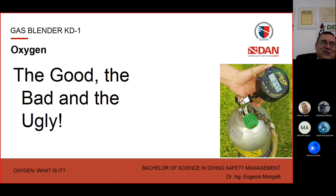What does it mean? It means that oxygen is good because it's the gas that allows us to live, to breathe and to have our metabolic activities done. But on the other side, it's also bad because sometimes it may create some problems, and maybe also ugly because the problems it may give us are not only physiological or operational, but there may also be explosions, something that is definitely not nice to see.